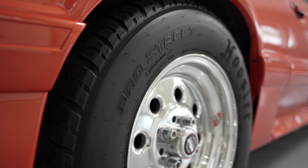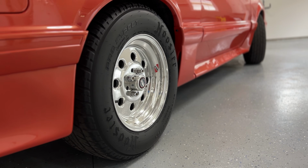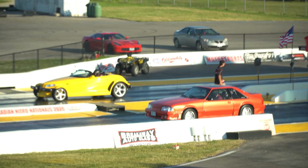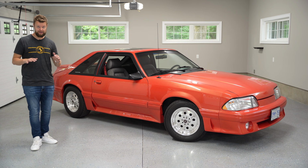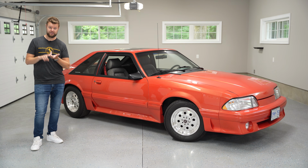Now I am running the Hoosier Pro Street tires. They're a full radial. They are not a drag radial. They're actually not meant to be taken to the drag strip. Hoosier also has slicks, but I did take this car to the track on these tires, and they actually performed really, really well. In terms of timeline for everything I've explained so far, I dropped the car off to Carstar in fall of 2020. I picked it up in spring of 2021.